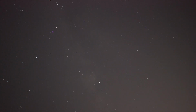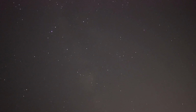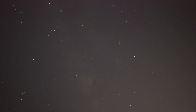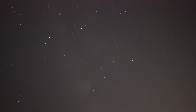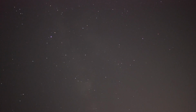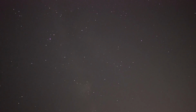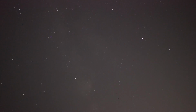Okay, final bit of today's lesson. You can see Altair and Aquila just there in the sort of middle upper left. Just to the upper left of that, so right towards the top left of the screen there, is the little constellation of Delphinus, the dolphin. And then just to the right of that, so on the sort of a third of the way from the left hand of the screen, right towards the top of the screen, is the constellation of Sagittarius, the arrow.